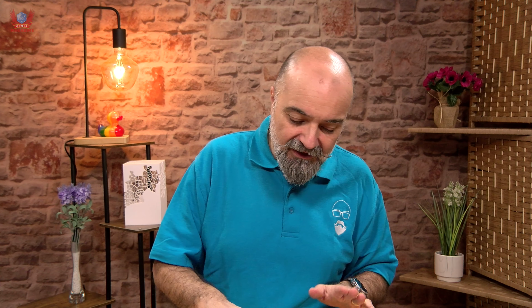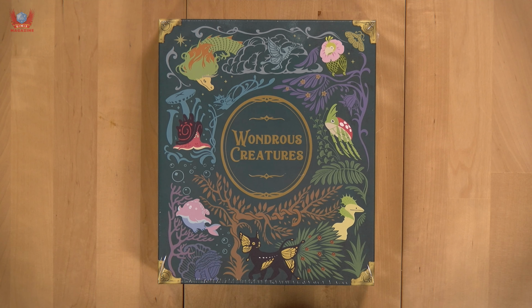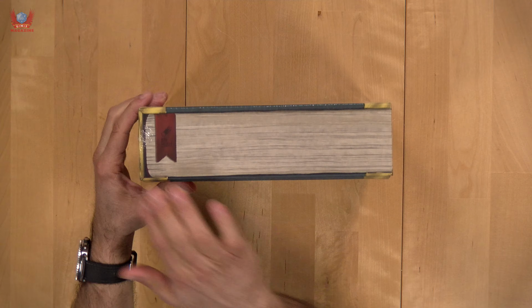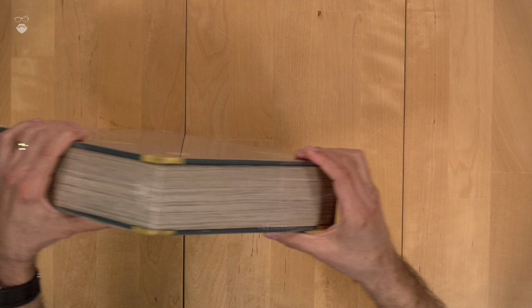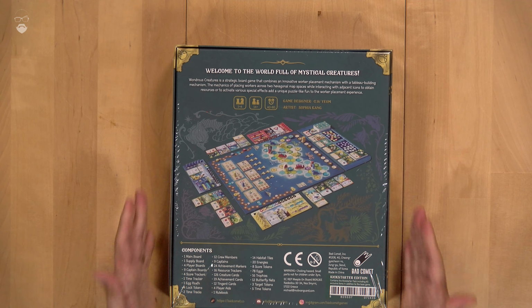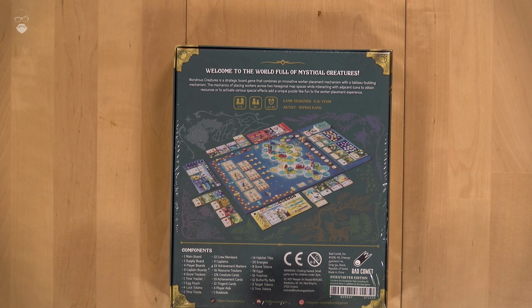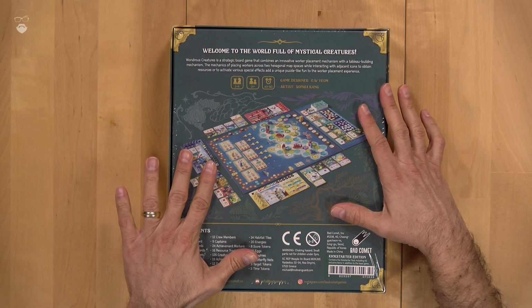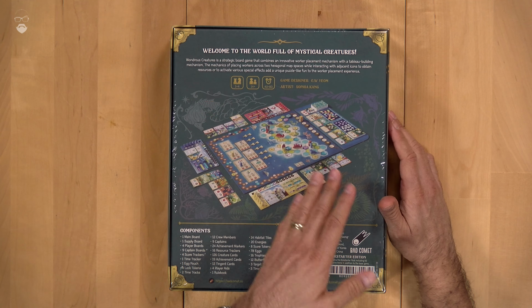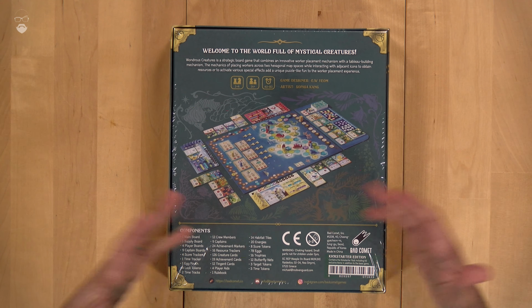Let me take a look first at the cover. I love the simplicity of the graphic design of this cover, and the golden colors. The whole palette has been chosen to be as luxurious as possible. If we turn the box to its side, this is meant to be like an encyclopedia. This is like a book of the wondrous creatures that it promises to have inside. And at the back, again with the same simplicity, the same approachability, you have all you need to know about this game. The components, how many people can play, 1 to 4, how long it takes to play, everything.